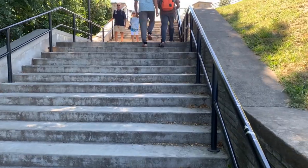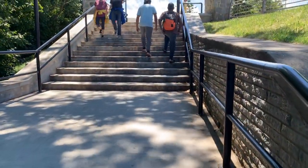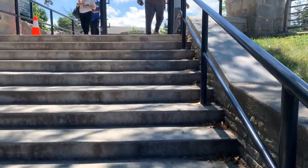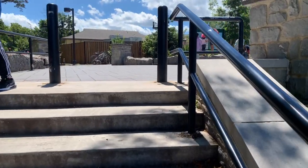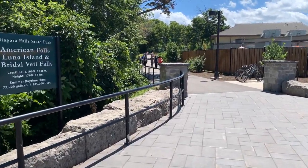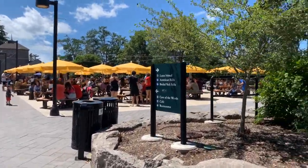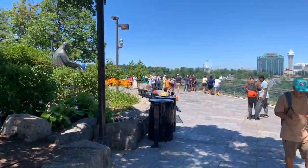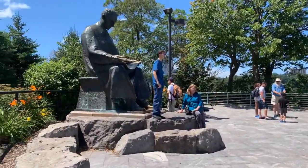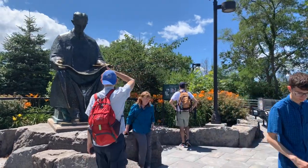There's lots of stair climbing here. I wonder if there's a different route you can get to here without taking the stairs. Oh, I see a pathway down there. That probably goes back. Oh wow, there's a big patio here. Cave of the Winds. Let's go that way. Oh, there's a statue. Let's go see who the statue is of. Oh, it's Nikola Tesla.